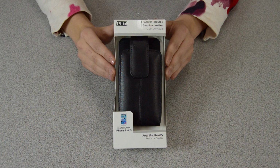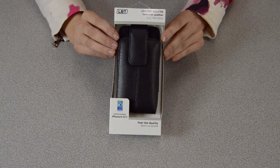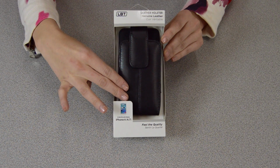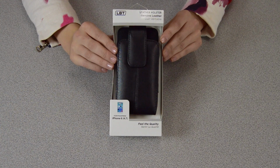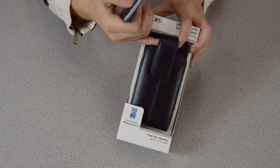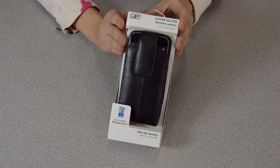Our holsters are made of 100% genuine lambskin leather. The holster is available for all the newest phone models, including the iPhone 6 and 6 Plus and the Samsung S5. Running your hands along the case, you can feel the softness of authentic leather. What I love about the packaging of our product is that you can pop it up and insert your own phone to try it out for yourself before you buy.